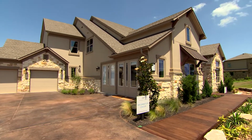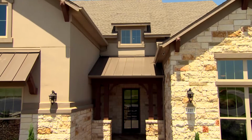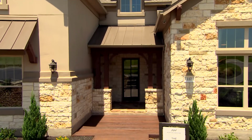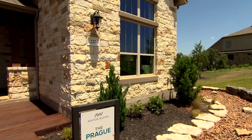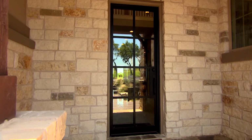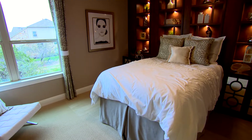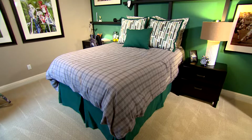At Ashton Woods Homes, we at least offer 3 different very innovative elevation designs on all of our plans, which range from an all-brick home being 4 sides, or stucco and brick, or stucco and stone. At Saratoga Hills, our model is the Prague. The Prague is an amazing 2-story design that is a 5-bedroom, 4.5-bath home.